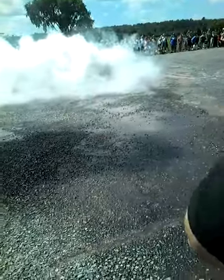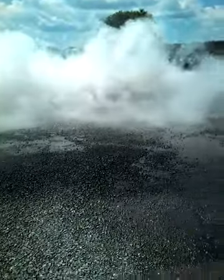Engine, it's smoking. I see that. Well, it's gone. It disappeared. Oh, Charger. Is gone. Where did it go? Smoke screen, activate. Where'd it go? Oh my. That was good.